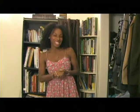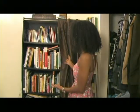So, one of the tricks that I had up my sleeve. Let's talk about bookshelves. We all have them. Some have more than others. I have a ton of them. I love reading, my fiance loves reading, and we're constantly collecting and finding new books, old books that we love. And after a while, the bookshelf starts to look like this.